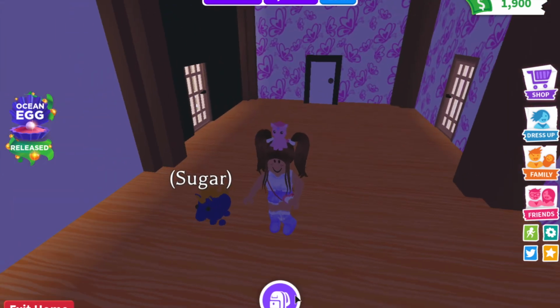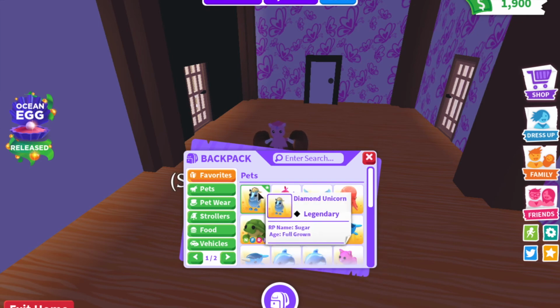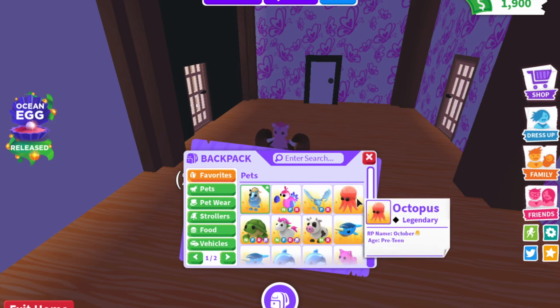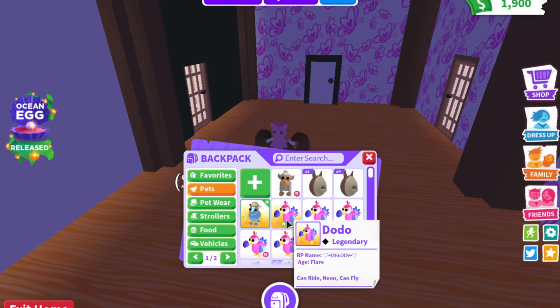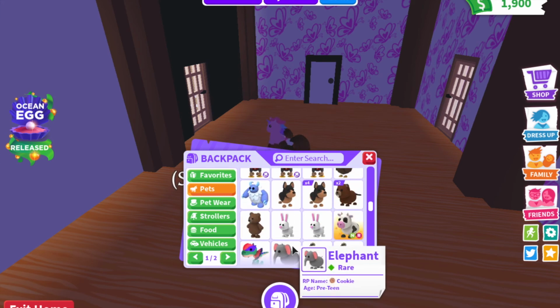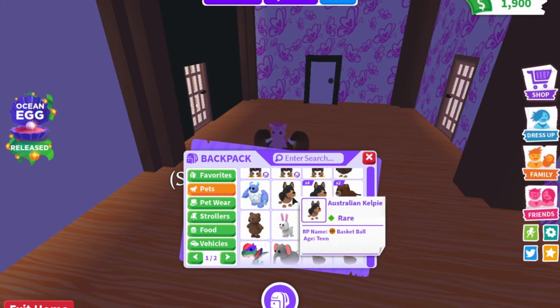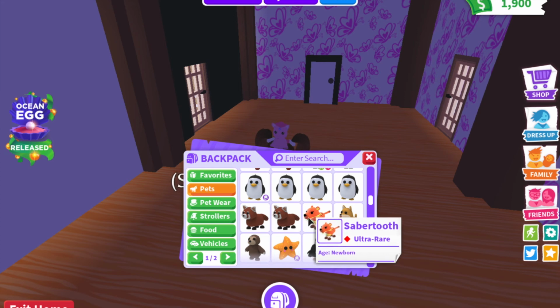And I also really like the new favorite system here. And I love how it shows the name when it says, like, RP name, sugar, and it says the age. I love how it does this. I really do. And then the ones that are not named, they look like, do I have pets that are not named? I obviously do not have pets that are not named. Oh my gosh. Oh, this one's not named. Yeah, that's what it looks like.